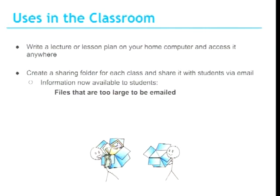Dropbox makes information available to students that would otherwise be passed out as papers or just not at all because they're just too giant. And so pretty much Dropbox is a fast and secure way to make files that are too large, like PowerPoints with images and videos, available to multiple people at the same time.